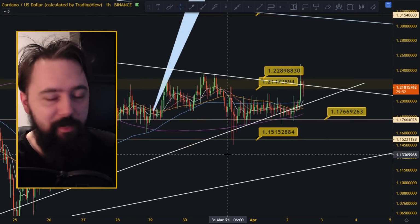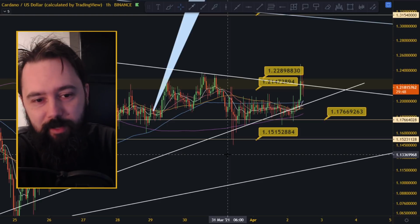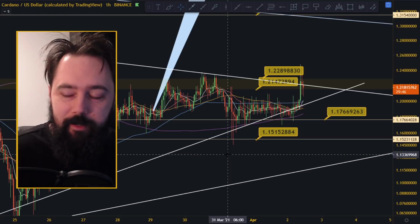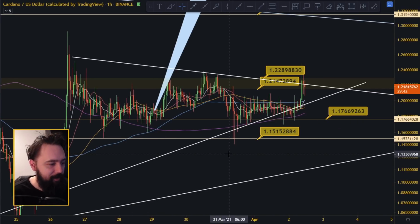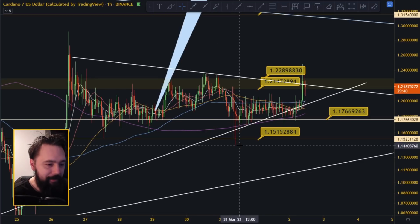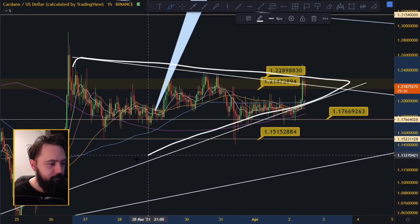Again, not much happening. Our stable coin is still very stable, but it is up like 3% today, so maybe not that stable. So we're gonna go into the chart and see what's actually happening with Cardano and what we can expect. Now, yesterday we drew this triangle over here.